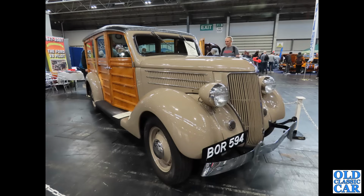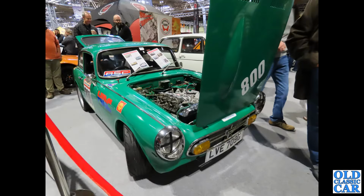Oh, look at that. V8 Ford Woody, BOR594. This one dates to September of 1936, and that's got a very similar flathead V8 engine to that in our Ford Pilot, and that is just a stunning looking vehicle. There's quite a few Woodies on display this year, which was great to see.